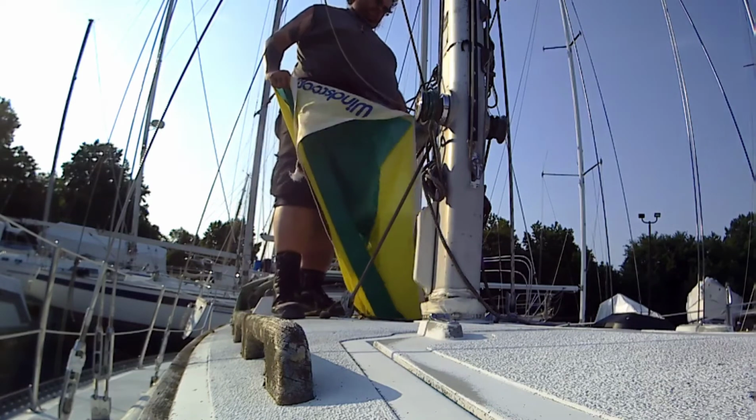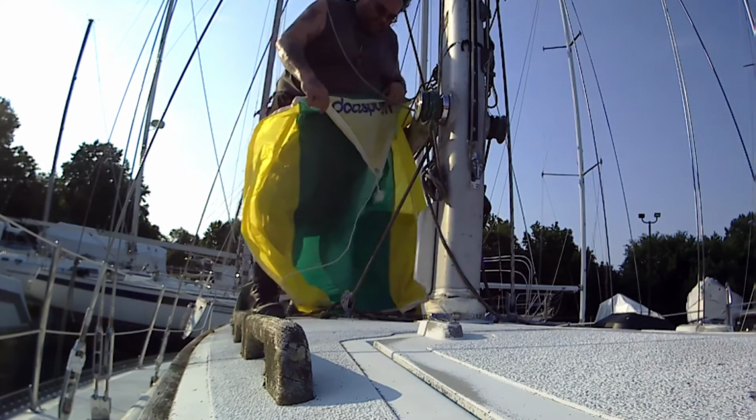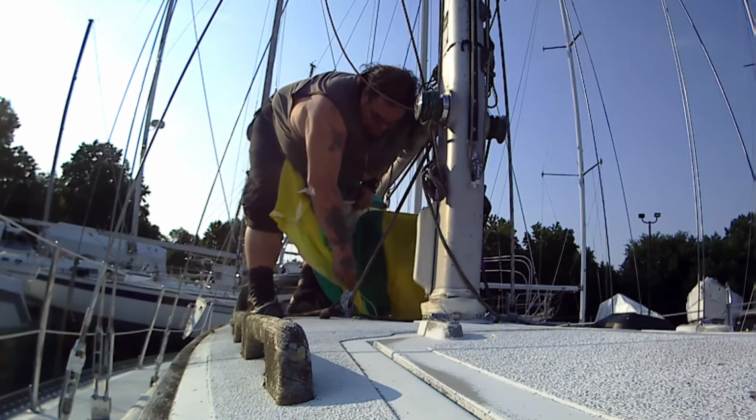So in this episode, I found myself a couple of windscoops in my boat. This one I'm just going to try to rig up and see how much of a difference it makes. And I also found my dodger and my bimini.